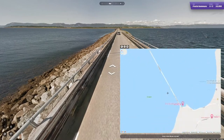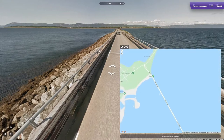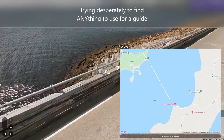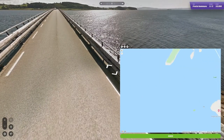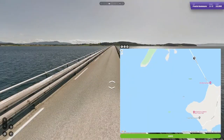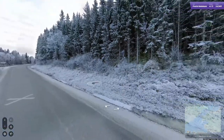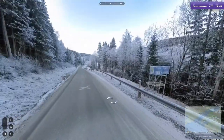Was kind of fearing that we would find ourselves in this position. Now we are somewhere on this bridge, and counting might be close to useless here. Let's try that. Well, it was a good try, but we're not good enough. That means a third playthrough of this map, and I totally thought I had this in the bag.